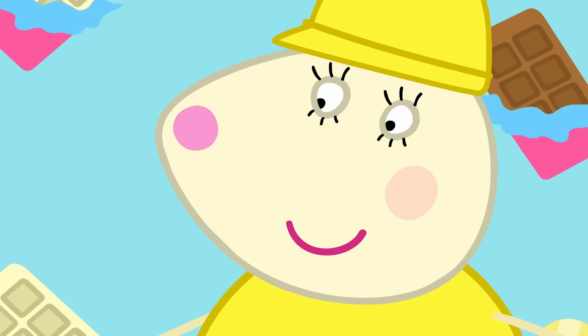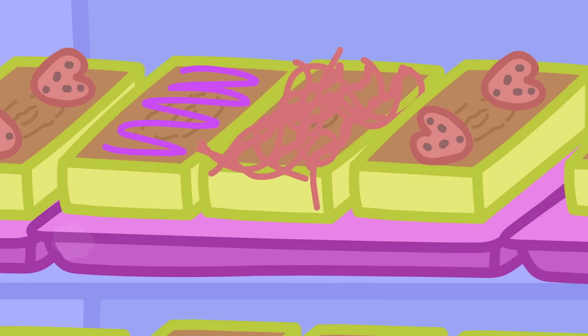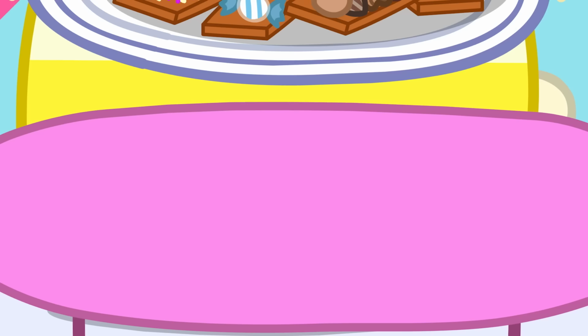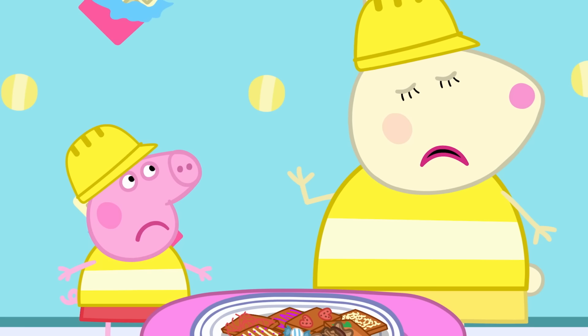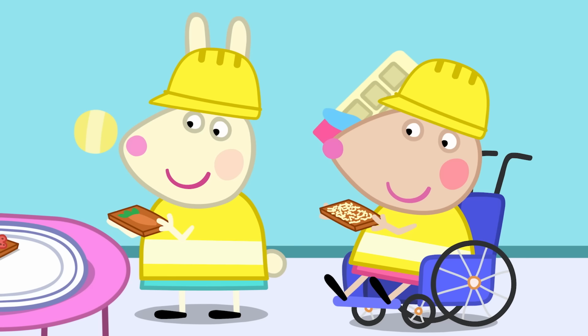Almost, Peppa. The chocolate needs to cool in the fridge first. The fridge is very cold and makes the liquid chocolate harden into bars. And done! Can we please try some chocolate now, Miss Rabbit? Not yet, Pep. Oh, wait! Yes, you can! Delicious!